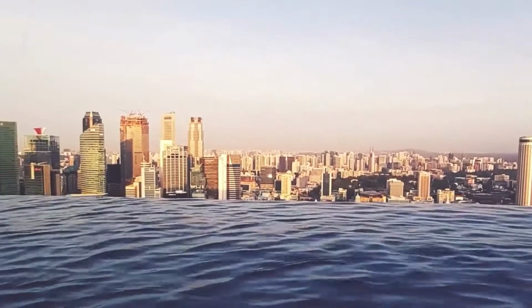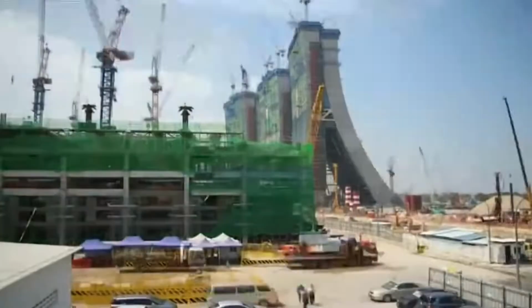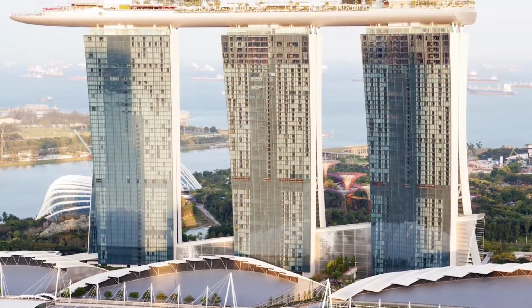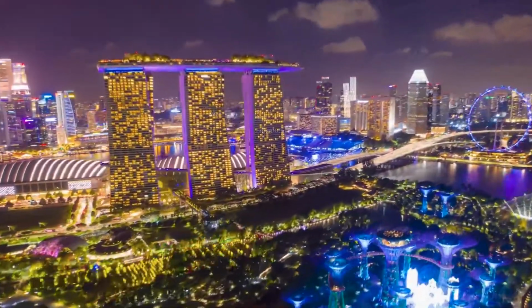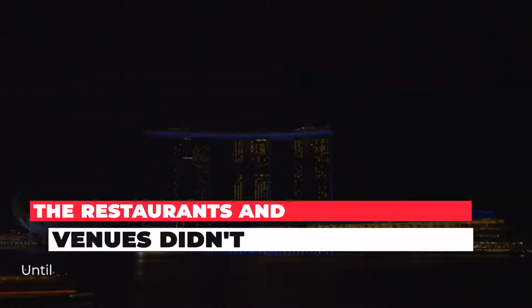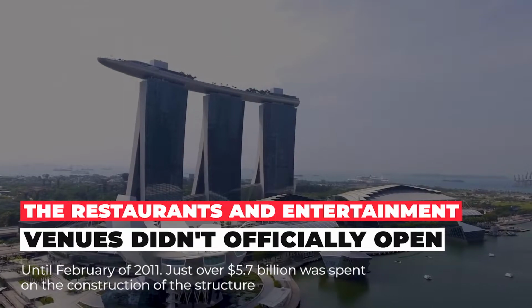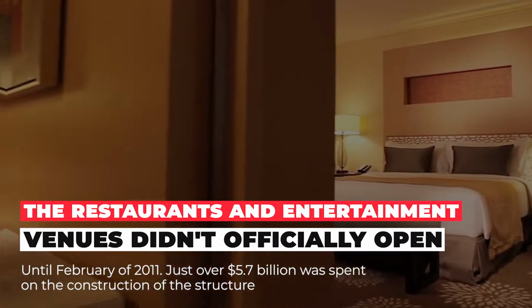The project's construction began in 2006. The project was initially scheduled to open in 2009, but saw some delays because of the recession, a labor shortage, and rising material costs. There were numerous soft opening days throughout 2010 and 2011 as a result of these delays. For instance, the casino first opened its doors in April 2010, followed by the resort and Sky Park in June of the same year, but the restaurants and entertainment venues didn't officially open until February 2011. Just over $5.7 billion was spent on the construction of the structure.